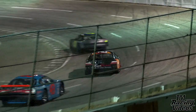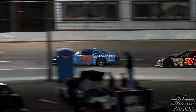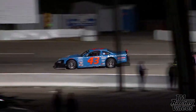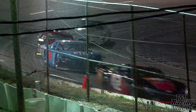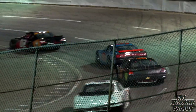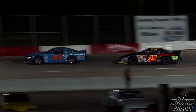20 laps are in the books here at Southside. Chris Dodson still holding that top position, 80 more to go. Again, Dodson, your top man, with Greg Fernandez having a great opening stage run here in that 02 machine. He's up to second, and you've got Eddie Johnson, the veteran, back there in the third spot in the 43 machine. Timmy Langford in the 39 car running the fourth spot with Raymond Pittman in fifth.